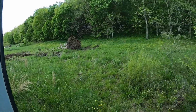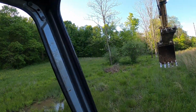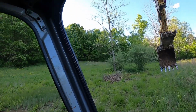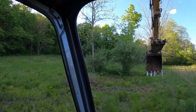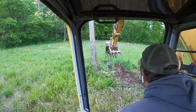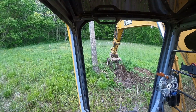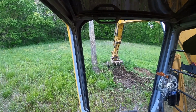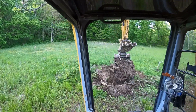That stump there kind of gave me a run for my money, to be honest with you. The good news is, it looks like the next one on the list, this one here should be pretty quick, easy, and painless. Those are usually the ones that get you in trouble. This should be a pretty easy one for a change, guys. We're going to pop a few roots on her and let her fly. Except for the part where I'm sitting in a mud hole.